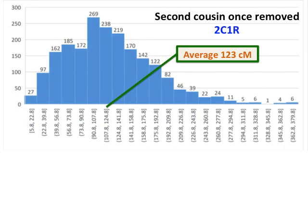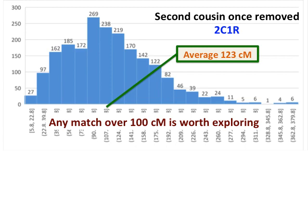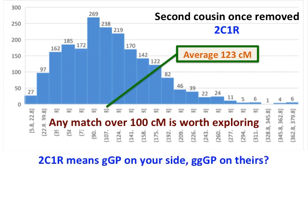Here's second cousins once removed. The average is 123 centimorgans, and you can see that this particular bar here is 107 centimorgans up to 124. So the average is somewhere around here, but you can see that there's a spread on either side of this average, and it's not normally distributed. It's not that bell-shaped curve. It's actually skewed towards this end, towards the right-hand side of the curve. So any match over 100 centimorgans is worth exploring.